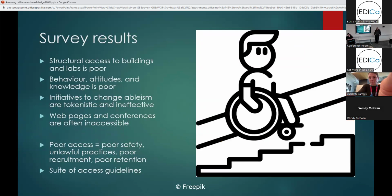And the results: structural access to buildings and labs is poor. People with disabilities can't get into them. Behaviour, attitudes and knowledge are poor. The initiatives that are being done are tokenistic and ineffective. A lot of stuff is being done, but by small groups or individuals in an uncoordinated way and not being shared. So lots of people are reinventing the wheel in a lot of different ways, some of them better than others.